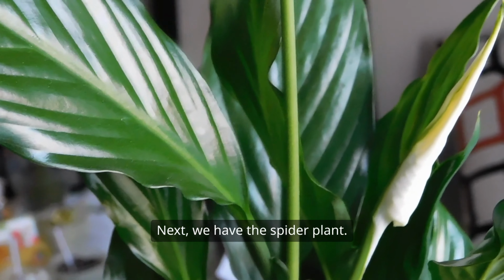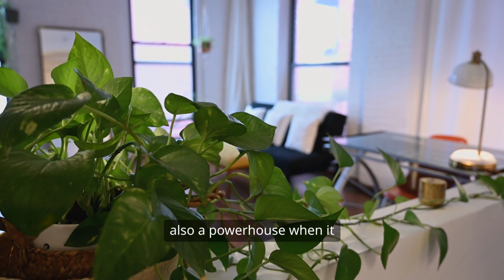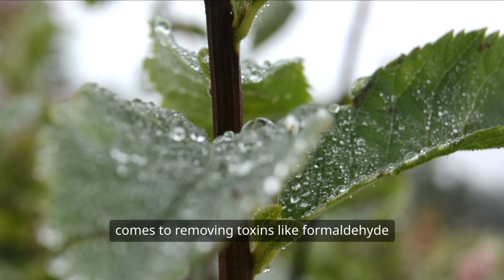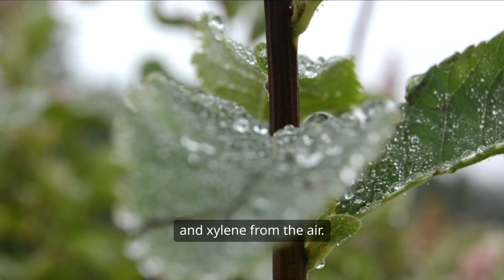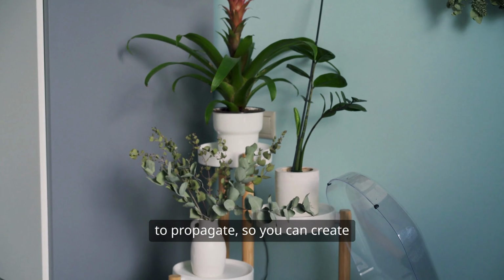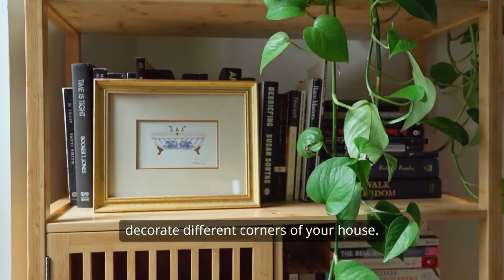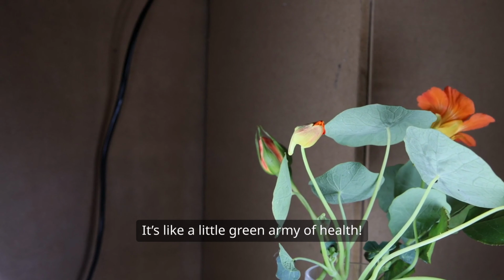Next, we have the spider plant. This one is not just cute, but also a powerhouse when it comes to removing toxins like formaldehyde and xylene from the air. The spider plant is also super easy to propagate, so you can create little babies to share with friends or decorate different corners of your house. It's like a little green army of health.